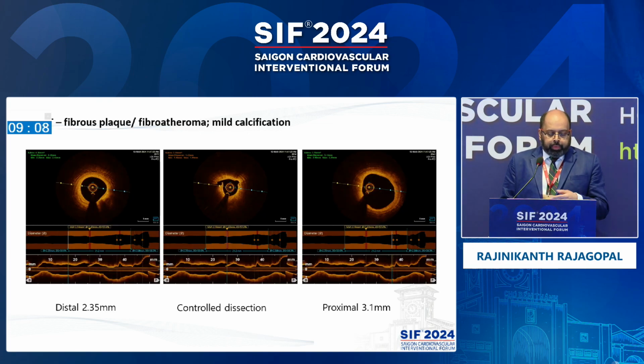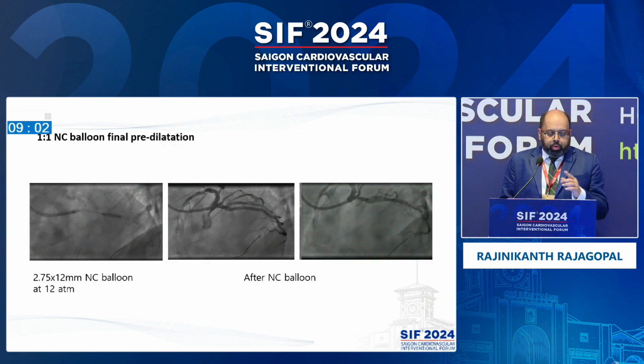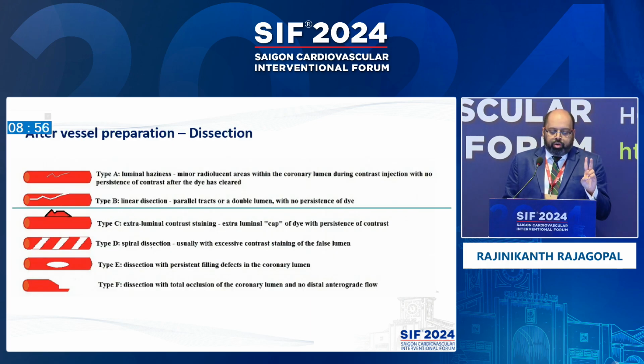So in this case, we did some imaging after the scoring balloon, saw some controlled dissection, looked at the vessel diameters, then did a 1-to-1 balloon dilatation. At this point, we assess the vessel. We look for two things. Look for dissections. If it is type A or type B, it's okay. Anything more than that is not okay.